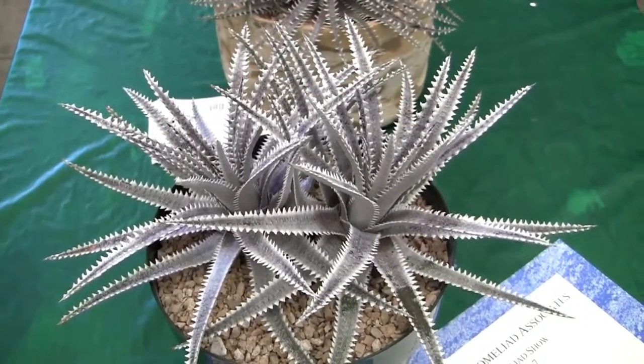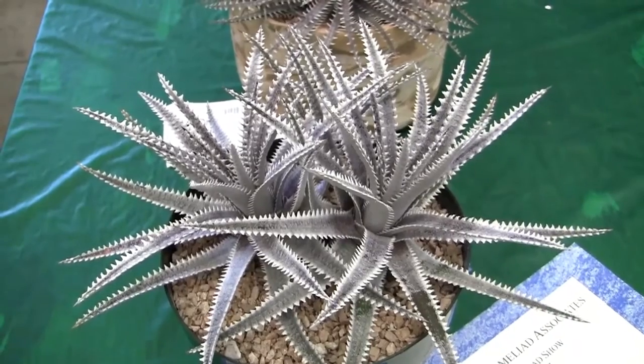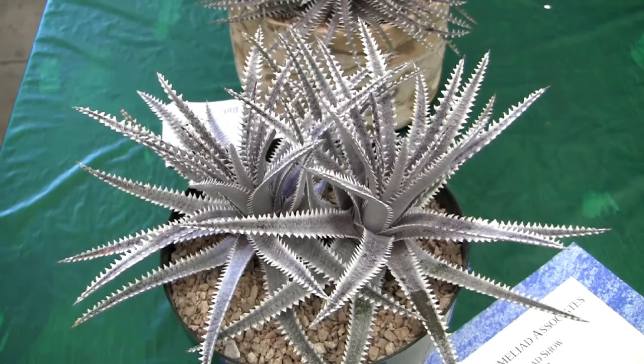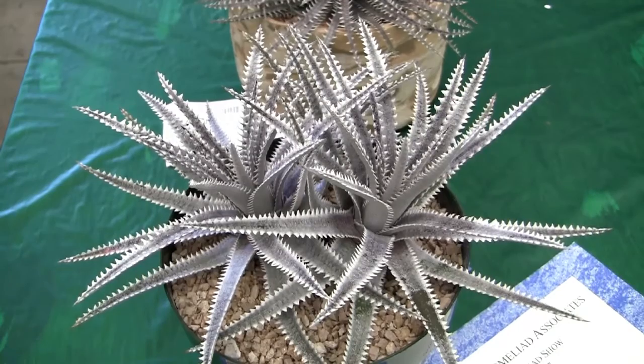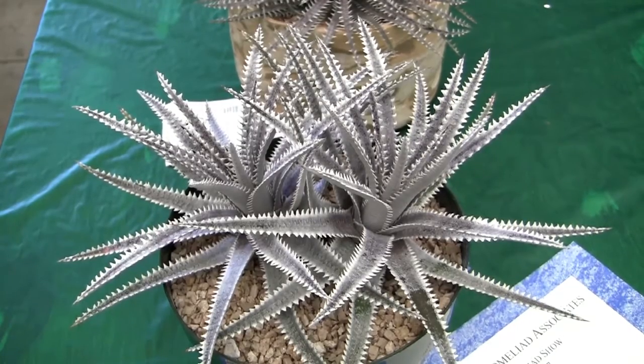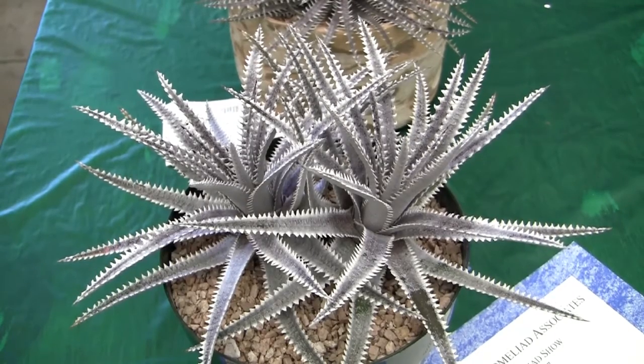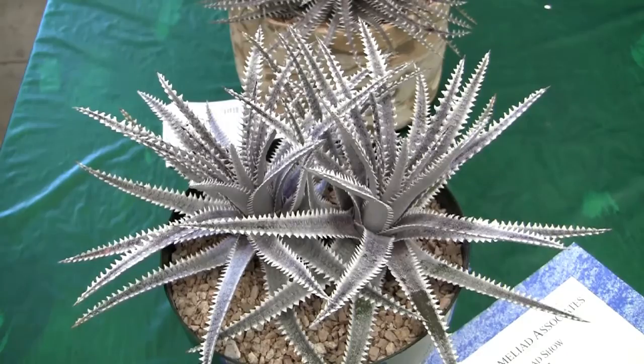To me, this is probably the best Dyckia here, even though I like all the Dyckias. It says Dyckia Mary Ellen, spelling is hard to read. Looks like Mary Ellen. But it's this white on white with the leaves turning sort of gray at the end and a high number of spines or teeth down the leaf. And it's a nice plant. It's a spreading rosette. Beautiful.